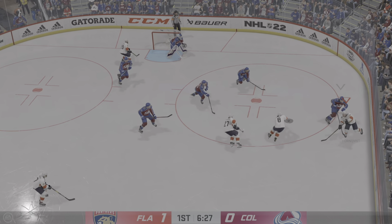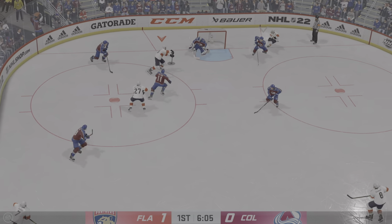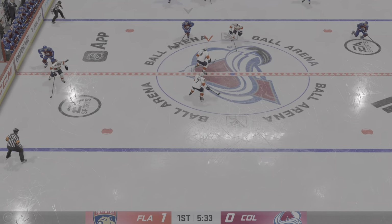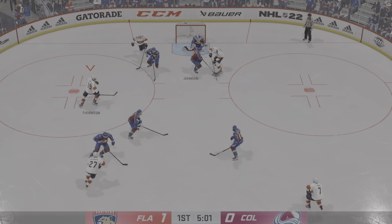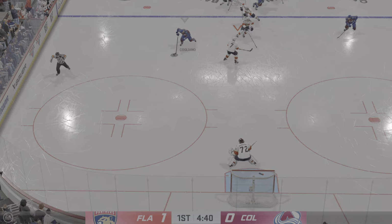The Panthers have it against the wall. Answers it with an even better save. Change up. Right to the front. And he denied that opportunity. Hangs onto the puck. The Avs played along the boards. Here they come on the attack. Puts it on net. That's turned away with the pad by Kemper. Quick feed to Cogliano.